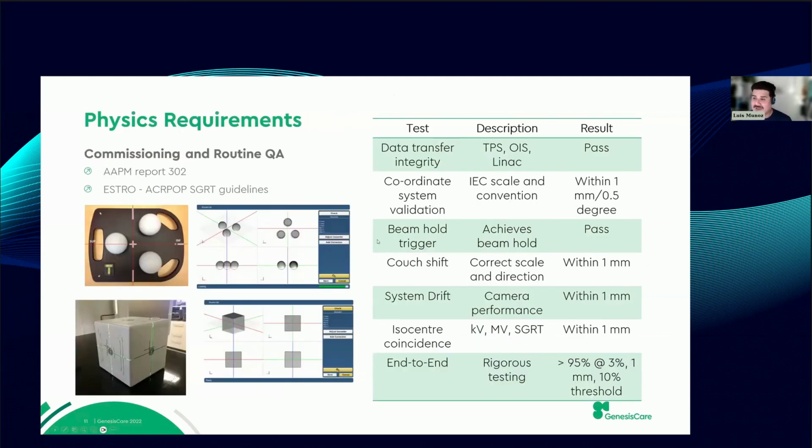So with respect to our commissioning and routine QA, we've referenced AAPM report 302 and also the ACPSEM SGRT guidelines. At the point of commissioning, making sure that data transfer and integrity is good, coordinate system validation, your beam hold trigger, couch shifts all within a millimeter, and system drift and isocenter coincidence within the established tolerances. And again, an end-to-end process with rigorous testing using anthropomorphic phantoms is really going to get you over the line.